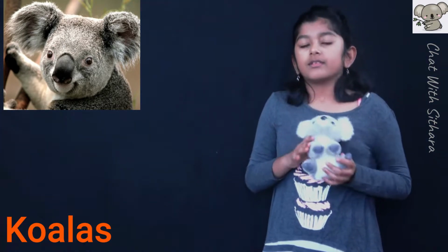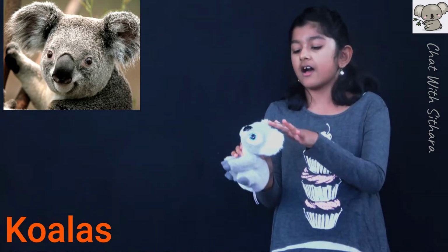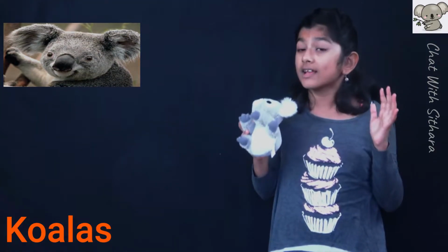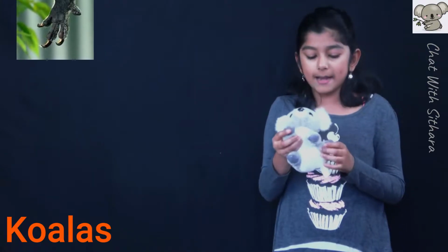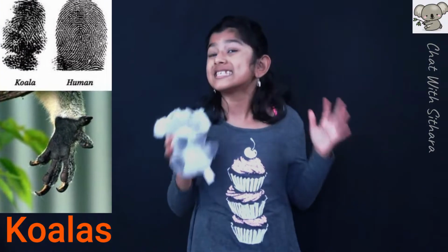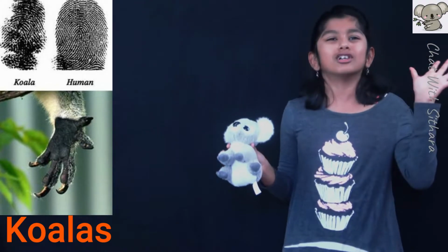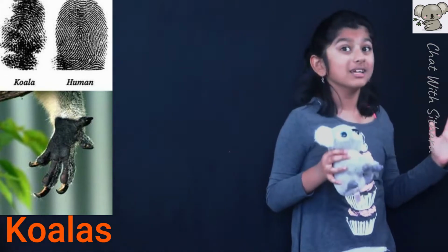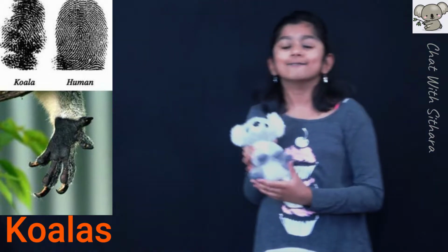And these koalas used to be hunted because of their fur, and hunters wanted their fur. But there's something really special about koalas. Their paws and back paws. Koalas have almost the same fingerprints as humans. Even though koalas are definitely not humans or not even like humans. And that's really, really fascinating.